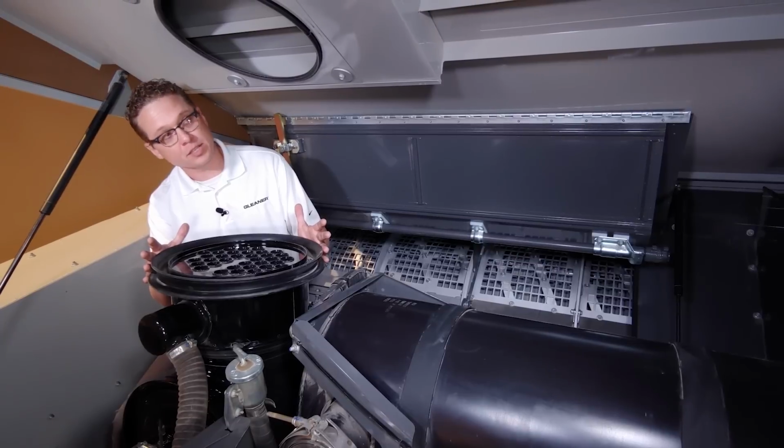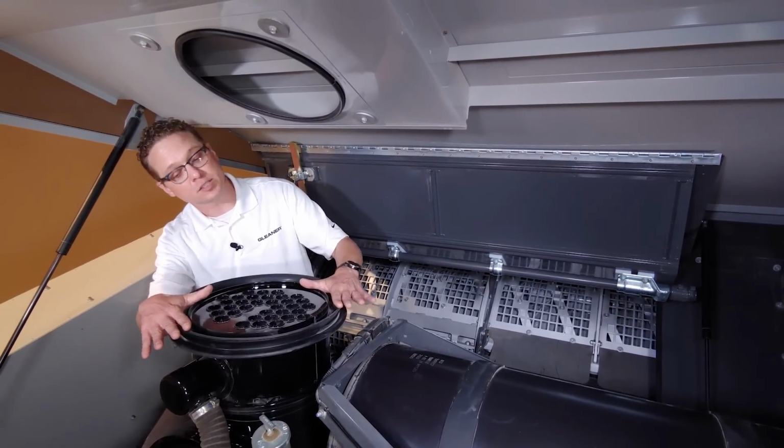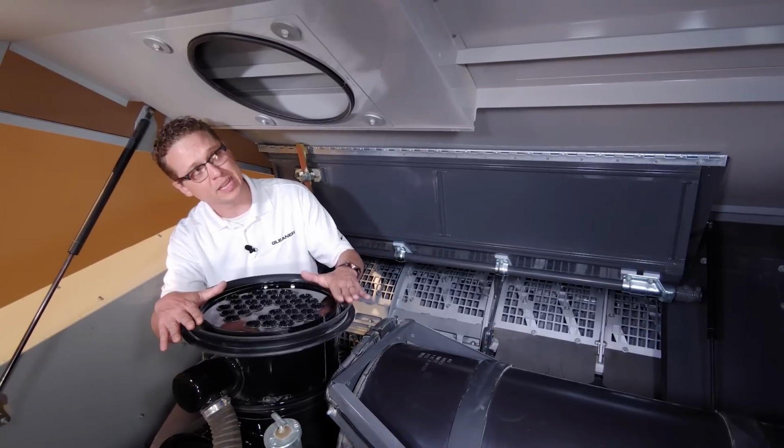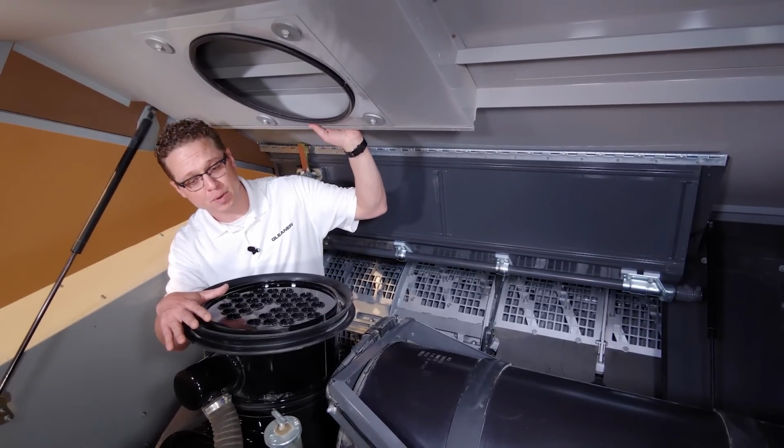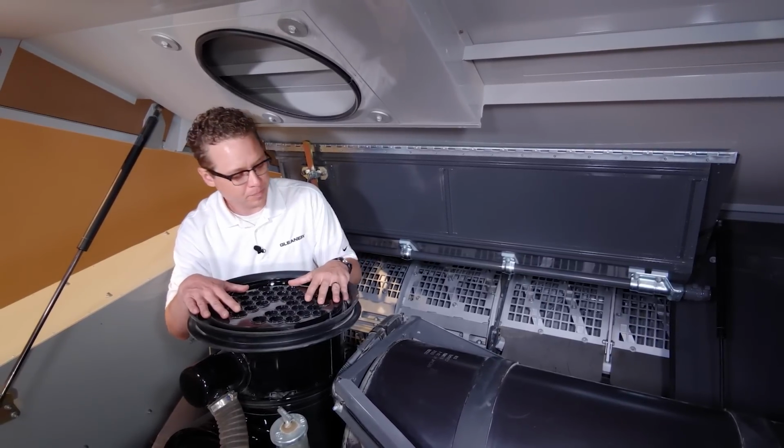The other area to check is on your pre-cleaner. Make sure that the seal on the pre-cleaner is compressed at least 1/4 of an inch between it and the hood of the engine compartment. That will make sure that any debris doesn't get inside your pre-cleaner.